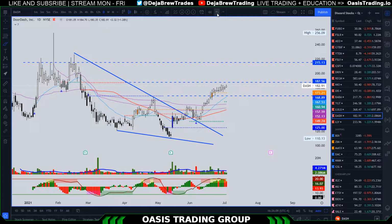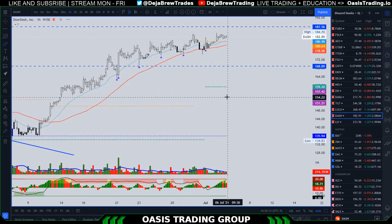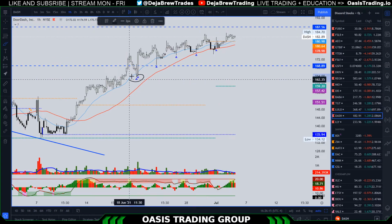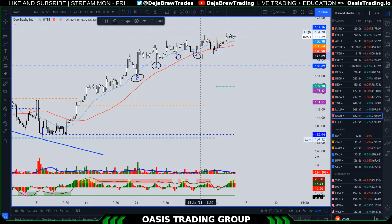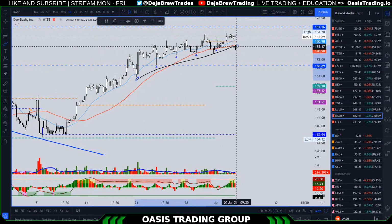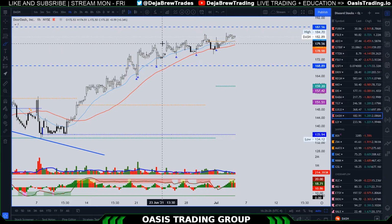So we had a little bit of distribution here. Once again, if we go to a low time frame, you can see it's trying to distribute. But look at the buy the dips coming in. The buyers are coming in and buying every single dip. So it's trying to distribute, go sideways, but it's actually putting in higher lows almost the entire time. So the buyers are very strong here.